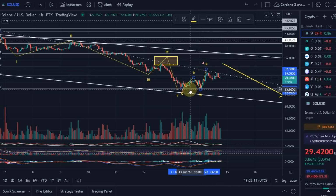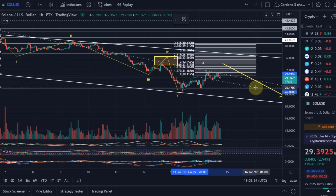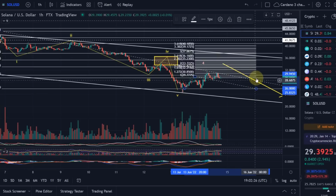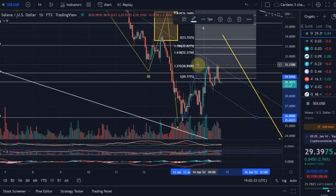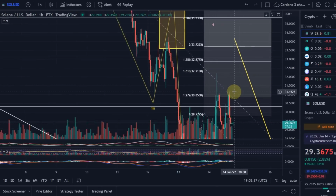And indeed, it could be finished already because in the wave C, what did we reach? Let's take a look at the target for the wave C. What you would normally do, you take the wave A high, go to the wave B low, and one possible target for a wave C is the 1.618 Fibonacci extension level of the wave A. And is this coincidence? I don't know. Is this coincidence?